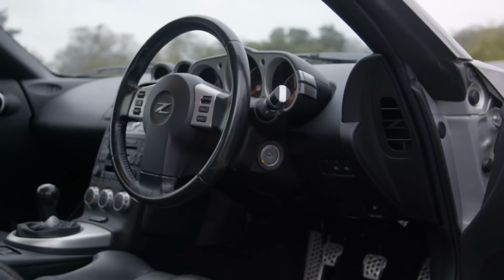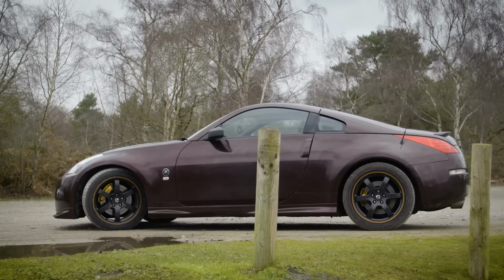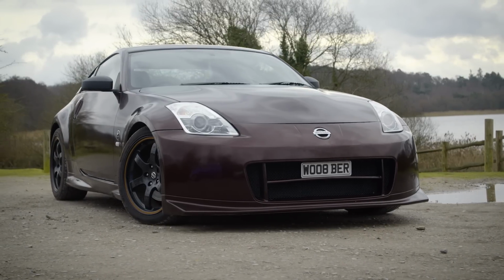You've got all the creature comforts. I've even got a tape deck here, which is amazing. You've got a CD player behind me. Oh yeah, you don't have rear seats in a 350Z, which is going to take a lot of you by surprise, because you look at it and you think you can fit probably 2 children in the back or 2 adults with no legs. But you do have cool cubby holes there, and you've got big subs as well if you like your drum and bass.